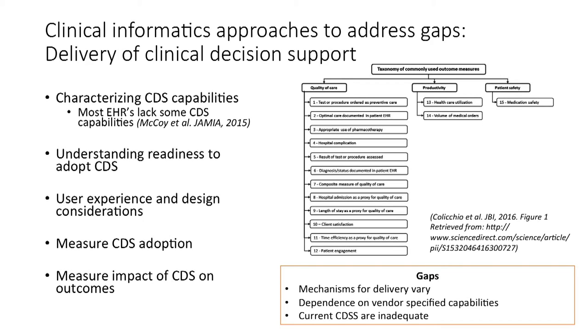We can draw from a lot of the work that's already been done with clinical decision support in characterizing what those capabilities are. Can they support alert messages? Can they support passive and active decision support? A recent review article showed that most EHRs lack some required CDS capabilities, but even though they lack those things, there's a potential to use other modalities for decision support.